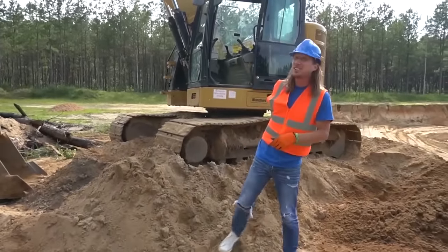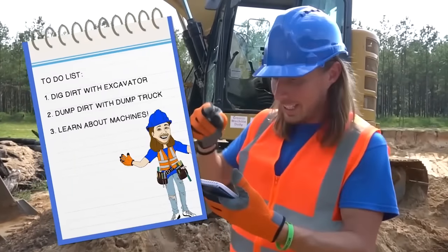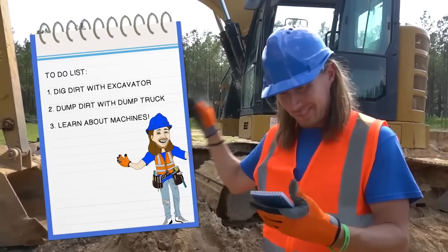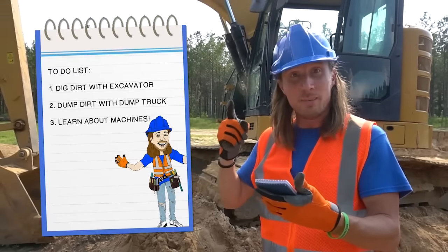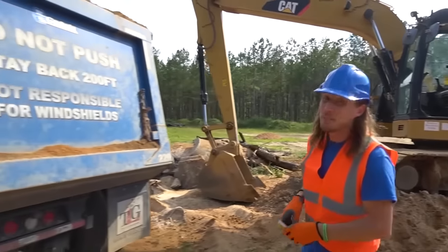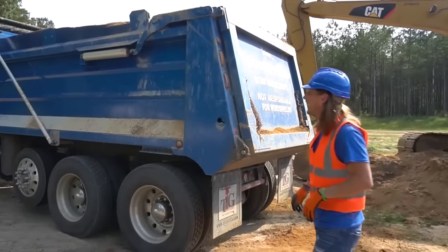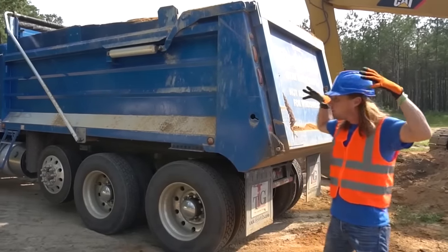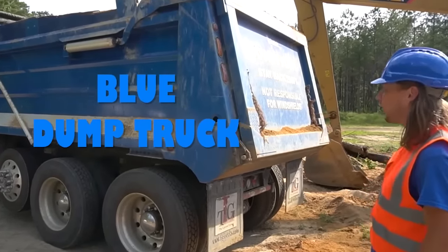All right, so let's check our to-do list. Let's see what we got here. Well, dig dirt with the excavator. We've done that. Number two, dump dirt with dump truck. So let's get to it. All righty, this is gonna be really, really awesome. So, this is our dump truck. And it's nice, it's a bright blue dump truck. Man, that is awesome. Absolutely awesome.